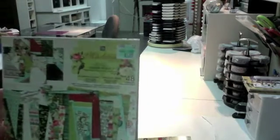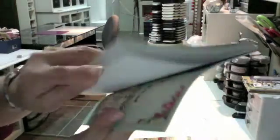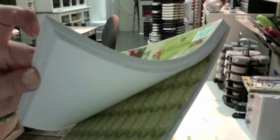And then I got this other one. This is a Prima, and it's the Madeline. This one's got 48 sheets. This one's only single-sided. Sorry, it's still taped up too from the other end. This one's really pretty. I liked it.